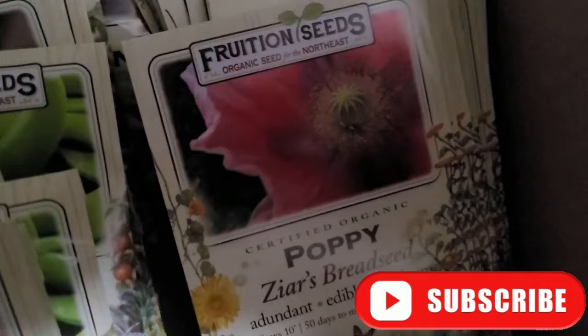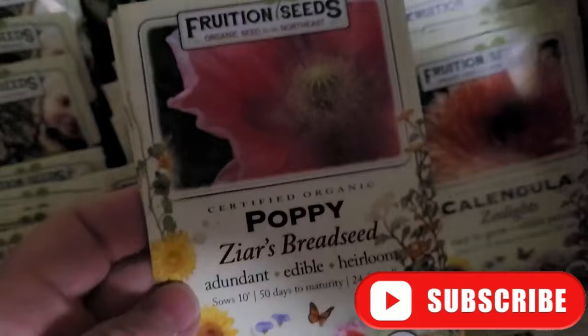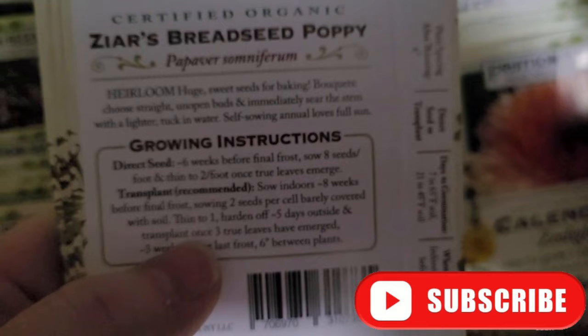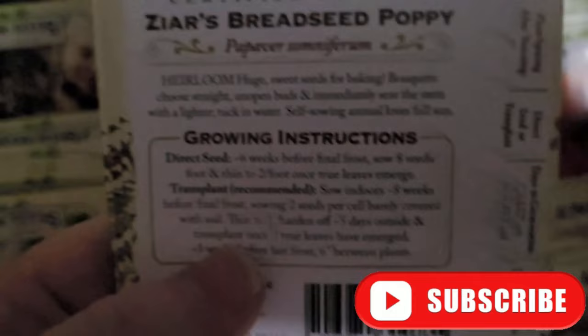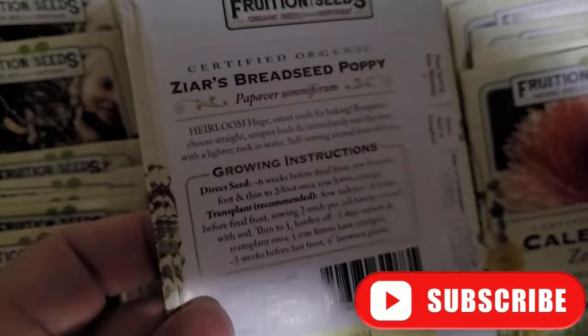Ooh, look at that. Zaatar's breadseed poppies, abundant edible heirloom. That's gorgeous. I can never decide. It does say that you can direct sow about 6 weeks before the final frost, or they recommend that you transplant them, so sow them inside 8 weeks or 2 months before your last frost, and then you're going to harden them off before you transplant them. It doesn't say you have to cold stratify them. And that's what I'm kind of wondering about poppies: if you've grown poppies, do you find that they germinate better if they've been cold stratified or not? Does it really make a difference?